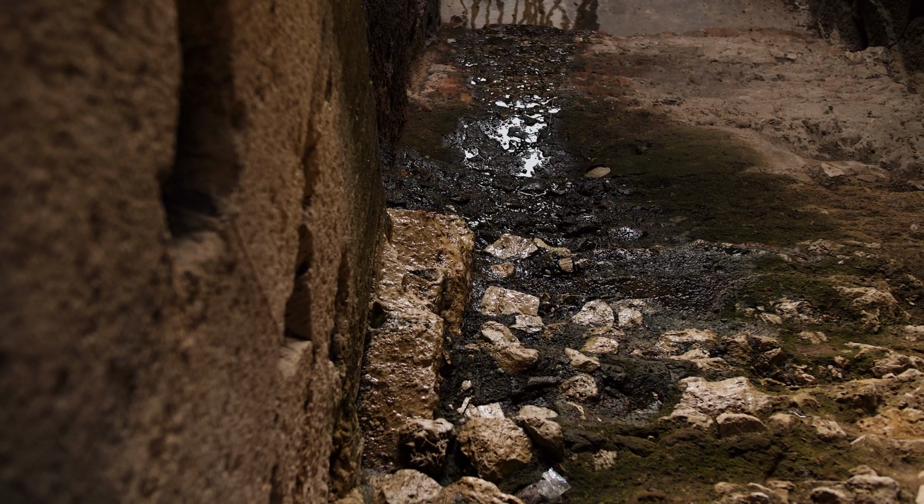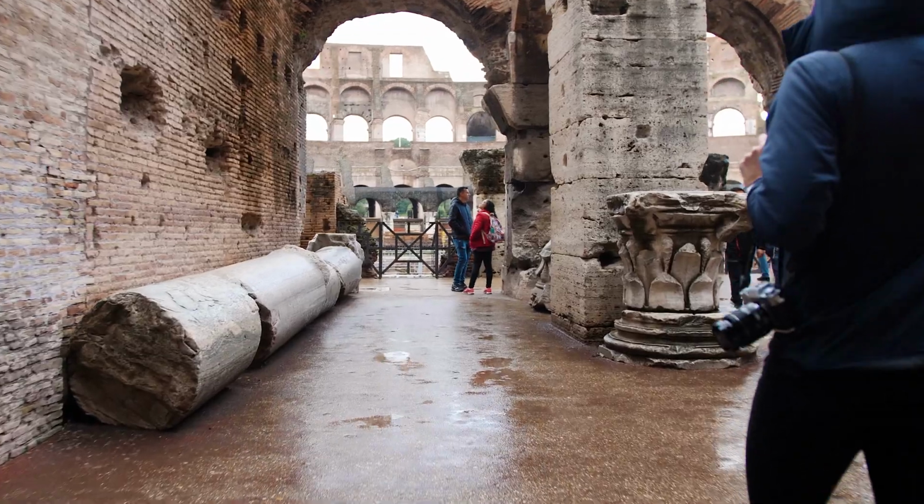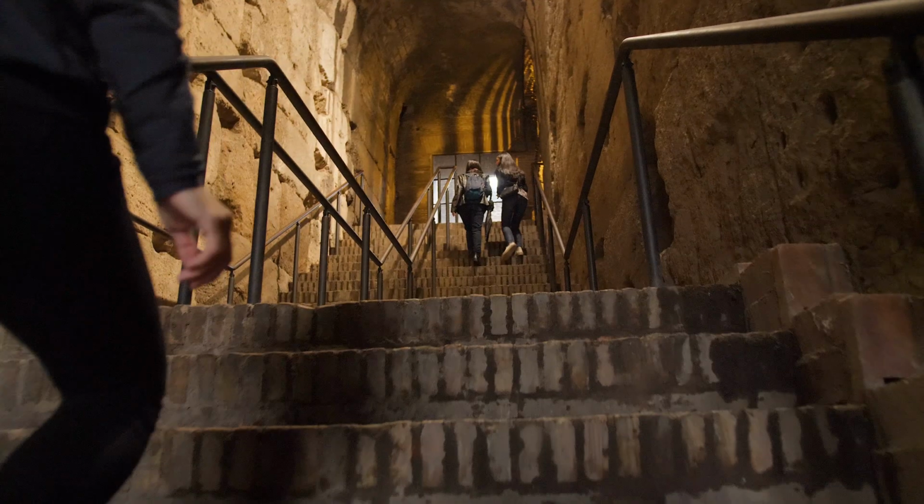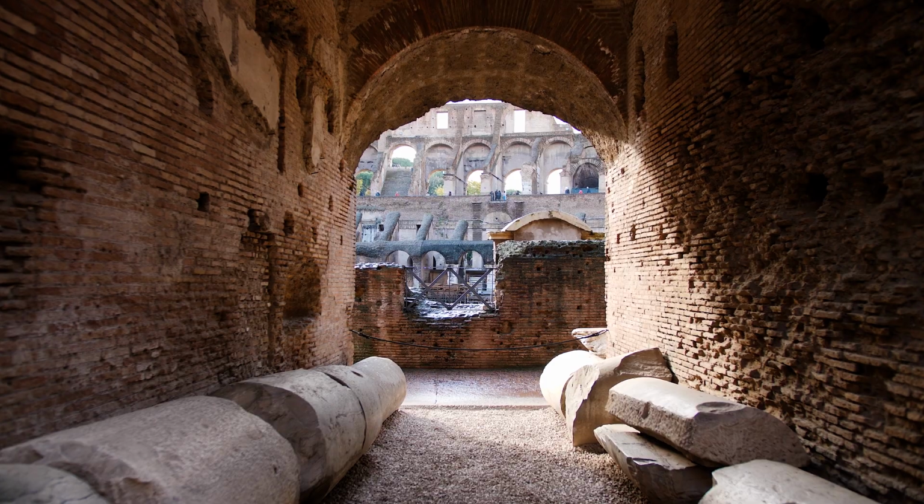When you think of Rome, you're gonna think of the Colosseum. It's kind of just this iconic place that you have to go. If you come to Rome, you have to come to the Colosseum. 18 euros to get in. We definitely recommend buying your ticket online in advance, that way you don't have to wait in that long line. And if you can print it at home, there's virtually no line.